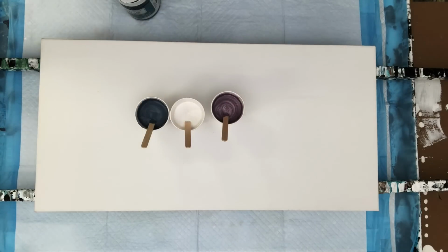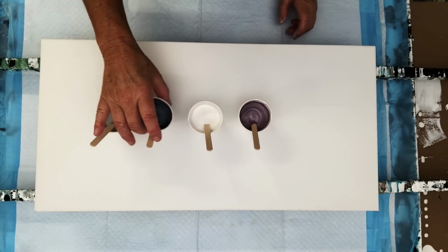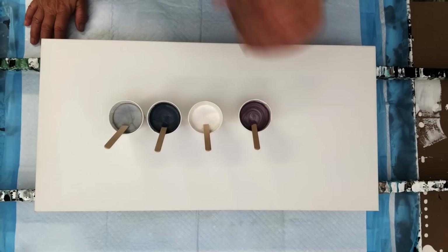So when I do my swipes, guys, my paints are fluid. My base coat is the same consistency as my swiping colors. A lot of people ask me about that. So we're going to get busy. Swiping tool of choice is going to be our handy dandy paper towels.